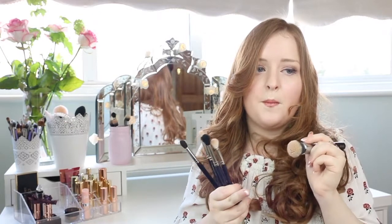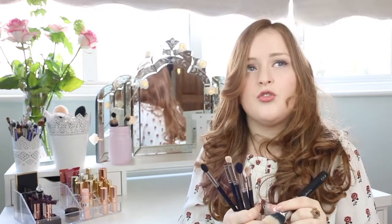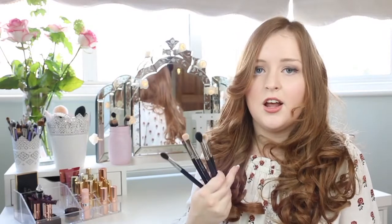Another one I'm going to be taking with me is the Zoeva Silk Finish brush. This is great to have a nice airbrushed finish to the skin. It's good for either foundation or concealer, so I'm going to be taking this to act as both a concealer and a foundation brush. Four of the ones I've got here are for eyes. So I've got a MAC 217 brush. It's a pretty classic brush. Lots of people love this brush because it's fluffy, it's great for blending, and it's just a really nice brush to have.